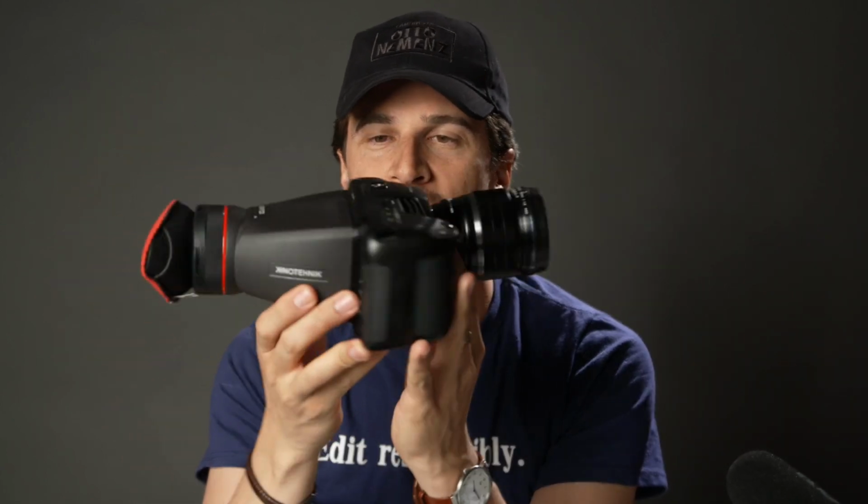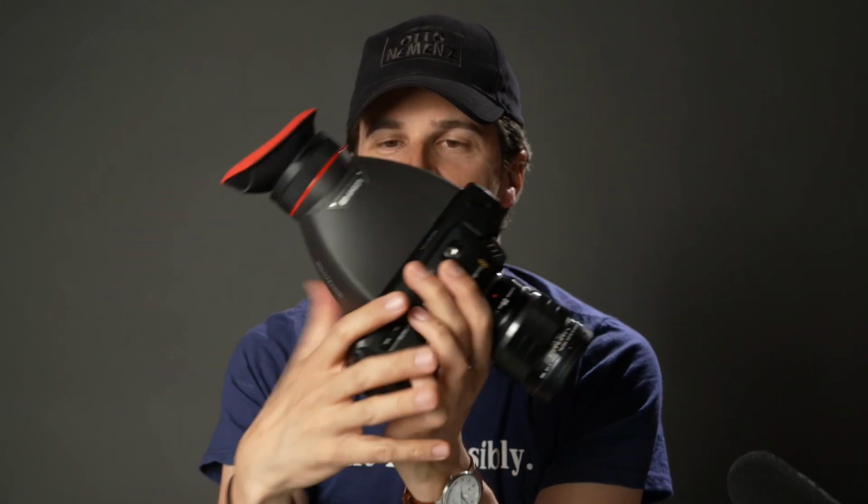It's really large. But having said that, if you want to add something to this camera, which is like a monitor, it's the same kind of thing. You just have it on top, yeah. So this is big, but it's also, as you mentioned, a very great way of stabilizing the camera.